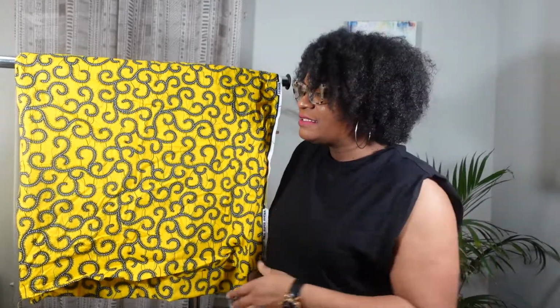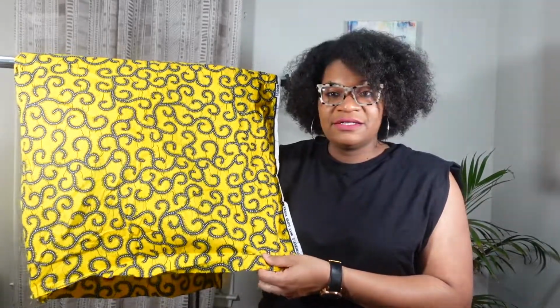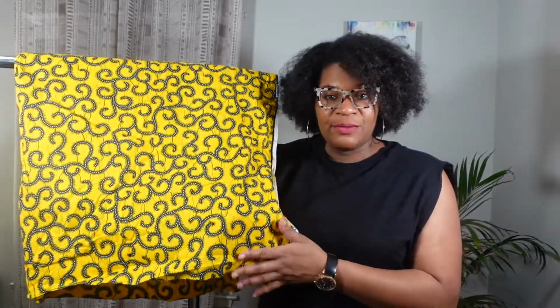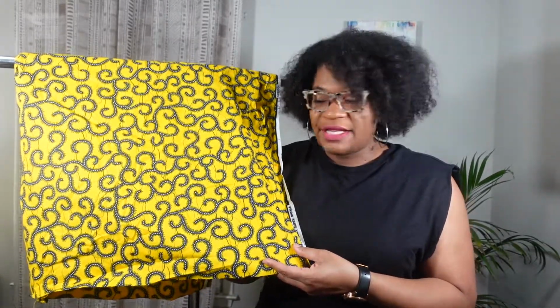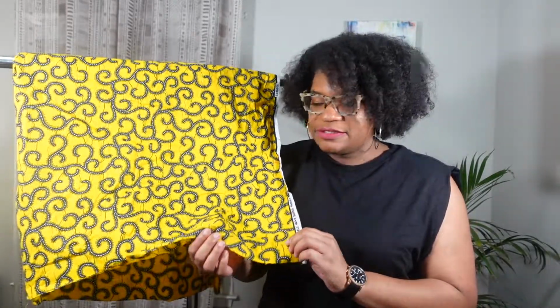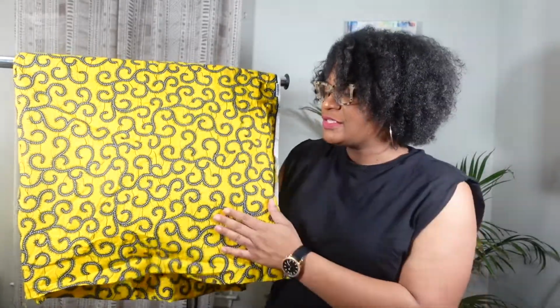I have a cute pattern. I can do a crop jacket, and that's something you can pair with a lot of different things. And this fabric is very easy to work with. I love working with Ankara fabric, so that might be what I go with for this one. And the color makes it easy to transition into the springtime because it's yellow, it's vibrant, and this is perfect for some of my spring looks as well. So love this one as well.